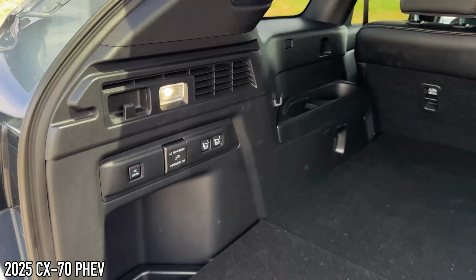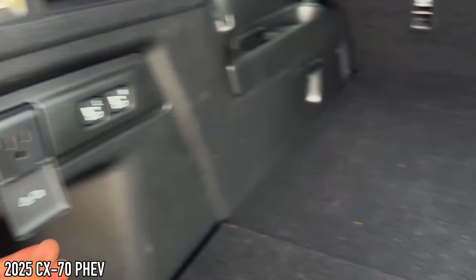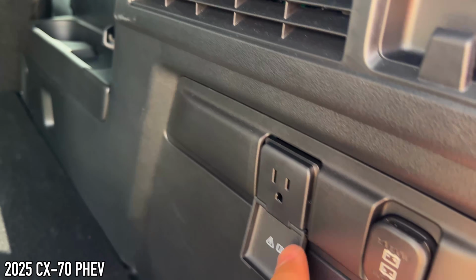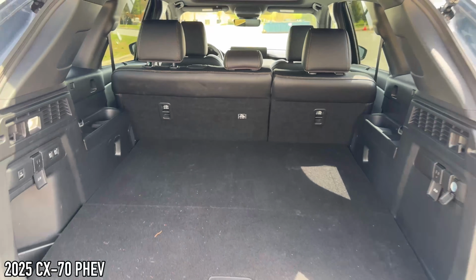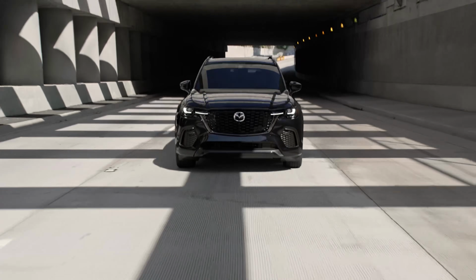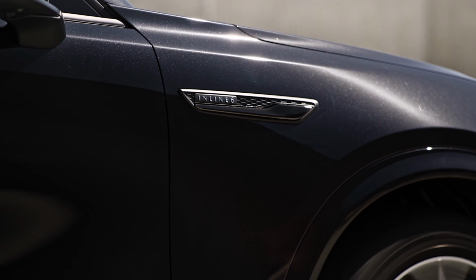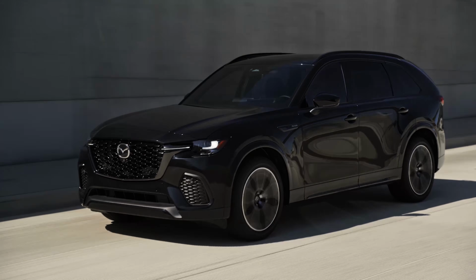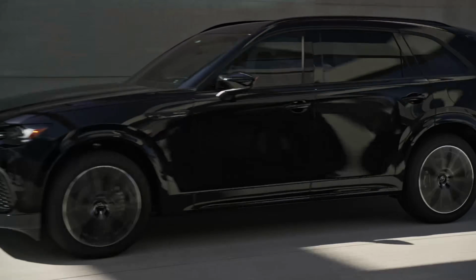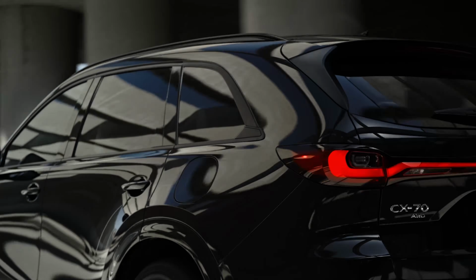You get an 8-speaker audio system, which does not sound bad. It's obviously not as good as the Bose system that Mazda has to offer, but as an entry-level unit, this audio system is fine. You also get the wireless phone charging, some USB-C ports, and you also get the useful safety tech features as standard, like blind spot monitoring, radar cruise control, rear cross traffic alert, etc. So you look at that list of standard equipment on just the base CX-70, you might be thinking to yourself, wow, there's not really much incentive in moving up in trim.